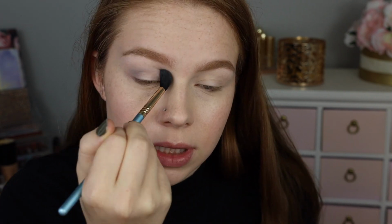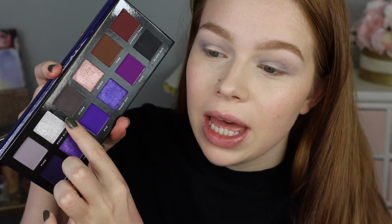Okay guys, so jumping into day one, starting off with the Paradise Fallen palette. Today, I kind of want to do a smoky eye, but still kind of simple and very everyday at the same time. So I'm going to start off with this light gray right here called Pure. And I'm just going to start that off through my crease as my transition shade. It's definitely pretty light, but it's a light shade to begin with. Next, I'm going to go ahead and take the gray right here called Stone. Taking it on a slightly smaller fluffy brush, I'm going to start that off in my outer V.